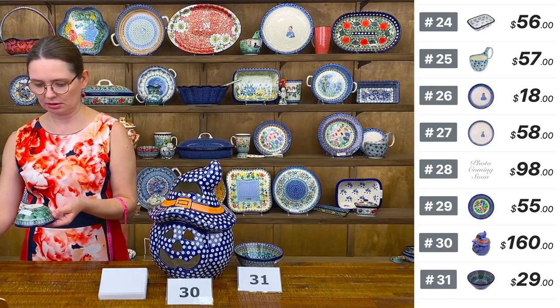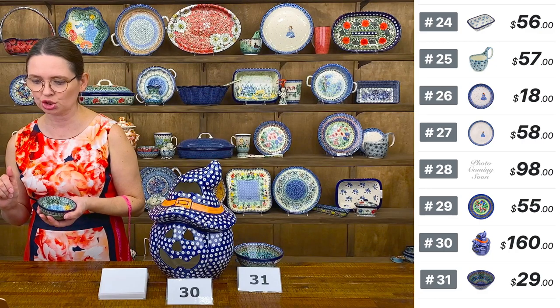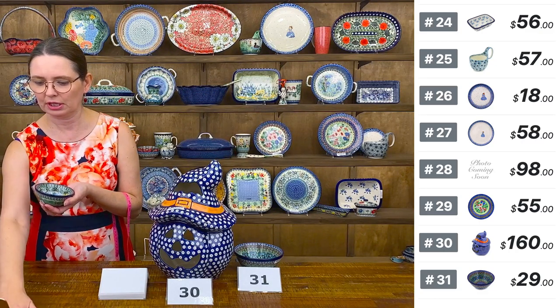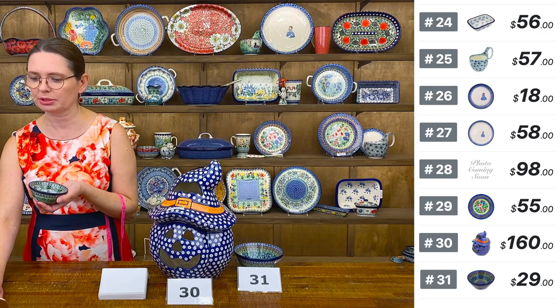Number 31, and then even smaller, this is shape 558, beautiful pattern designed by Mr. Saliana. Let me just come on, press the button.